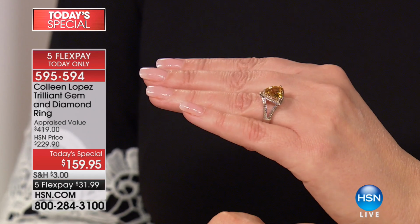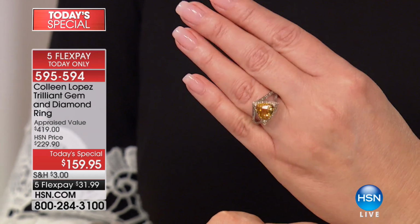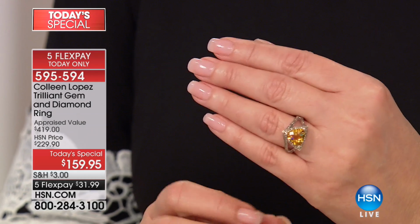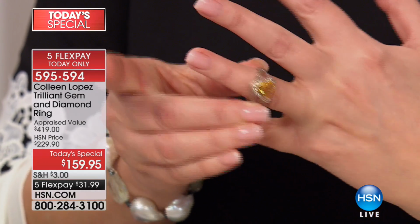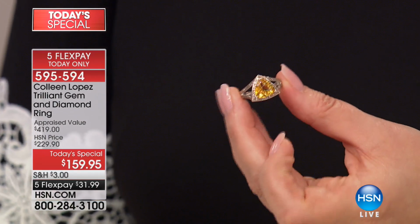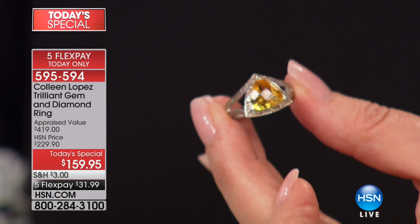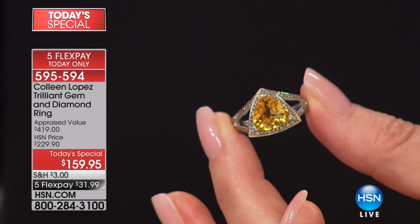And we're looking at a lot of diamond weight here. This is 32 points of diamond. 33 points is 1/3 of a carat, so we are just about at 1/3 of a carat of genuine diamonds, gorgeous fancy colors of diamond, paired with the citrine.